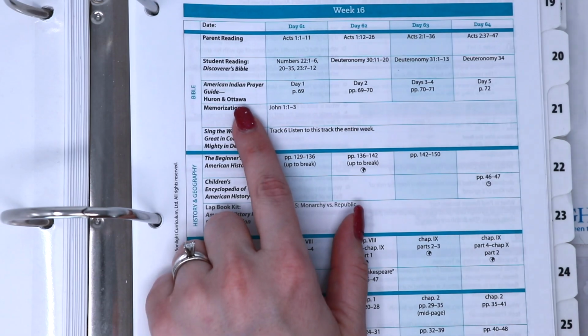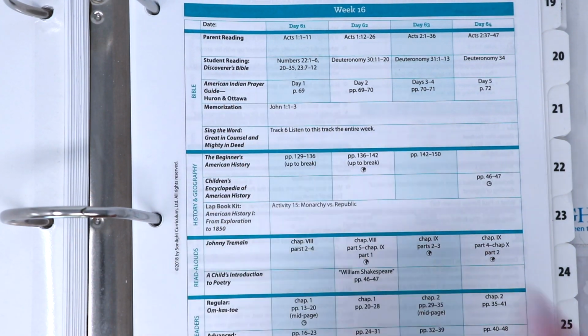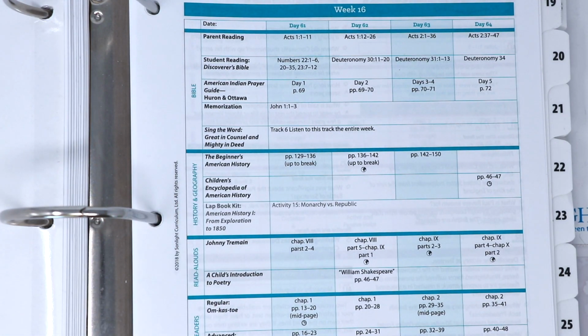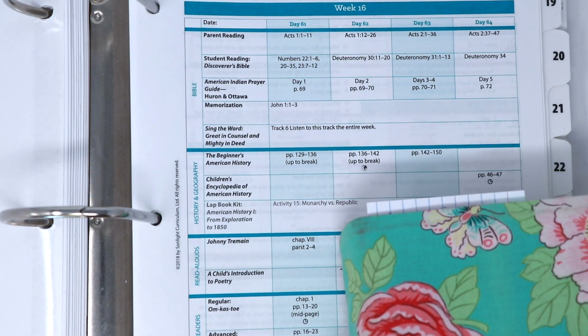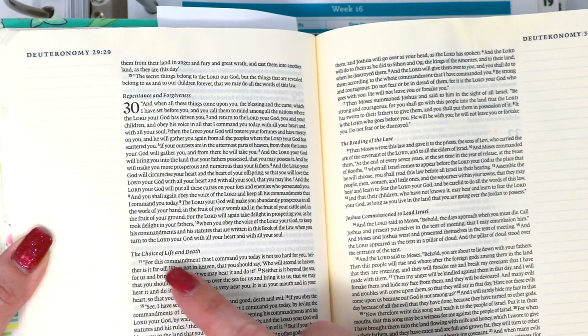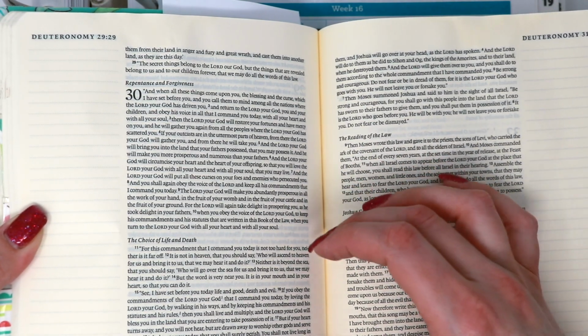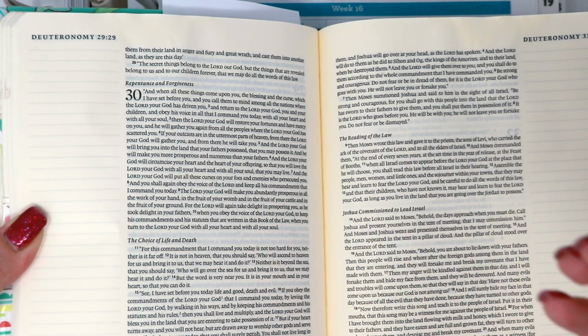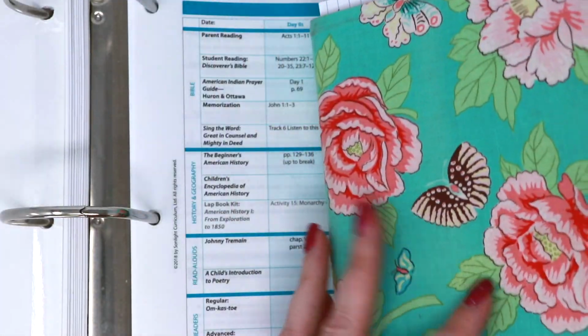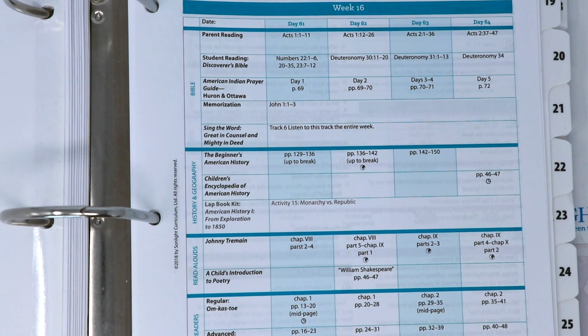And then at this stage, you can see that they have the students start reading themselves, which I think is wonderful. There are so many wonderful things about kids getting in the Bible and learning it for themselves. For the student reading today, it's Deuteronomy 30, 11 through 20. Again, it's just this little section here. It's not a lot of reading, but it's getting the kids familiar and used to the idea of reading the Bible themselves, which is really cool. So that's what they do with the Bible itself.